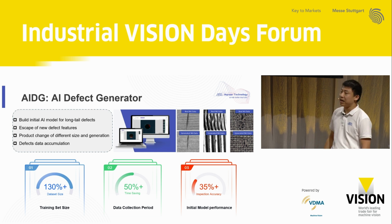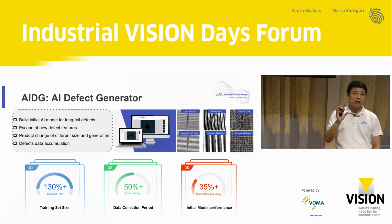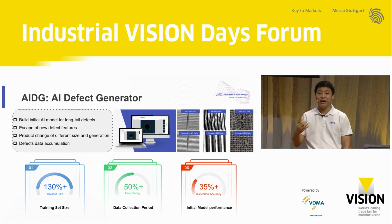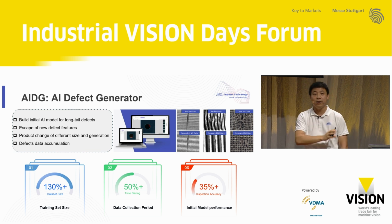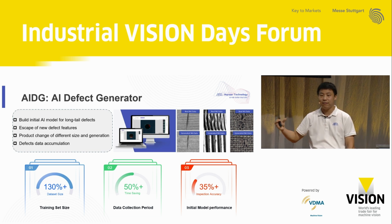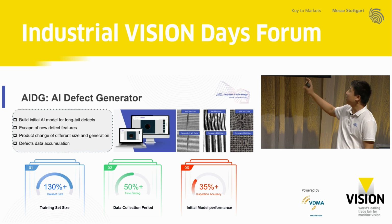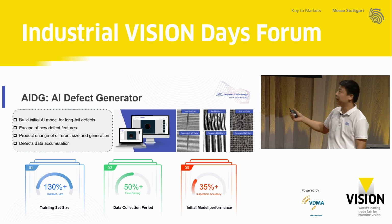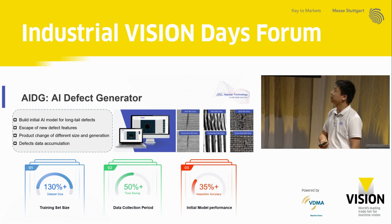The last one is we have made the comparison. For one project, we only use 20 real engine data. For the other, we use 20 real engine data and 15 generated data. We compare the performance of these two models, and it can achieve around 30–35% more accuracy for the initial model to deploy in the real application case.